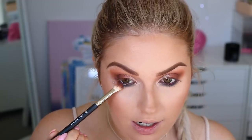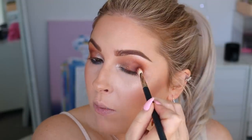I'm going to take a little bit of Mocha once again, which is the darkest brown, and just put that right on the outer edge just to kind of bring it all in together. If you're copying this look and you think the blue is too much, you can do it smaller, or you can just skip it. Just wait till the end and you'll see what I mean. Once you add the lashes and stuff, it's not so crazy.